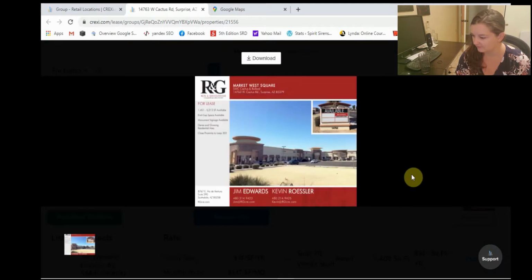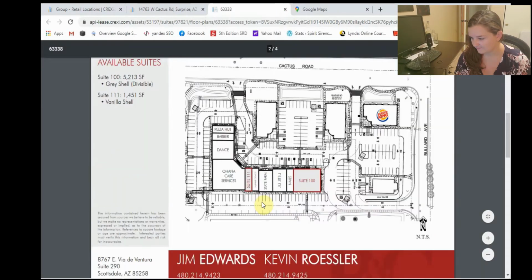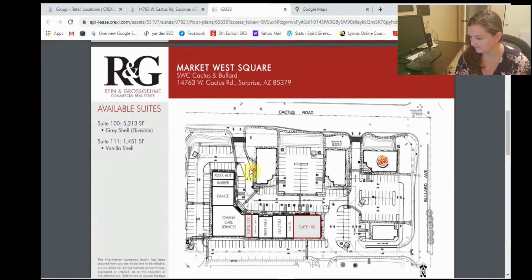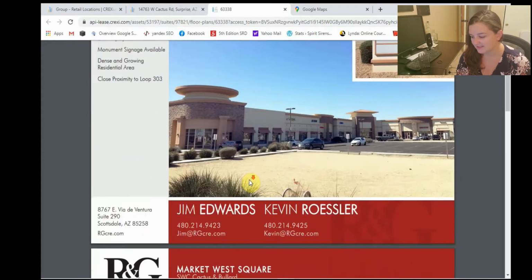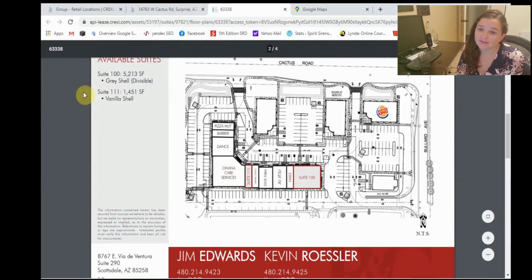This one was nice enough to have a floor plan, maybe. A lot of times they don't have floor plans. Yep, this one actually has some extra information for you, so this was a good one to pull up. There's one of the suites that's available, and they didn't give you a floor plan. Oh well. But at least you know which suite you're actually looking at and who your neighbors are. For me, that's kind of a big deal, because if this was a daycare right here, then they probably don't want a distillery right next door.